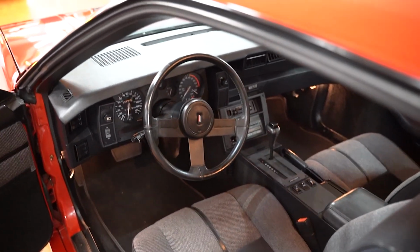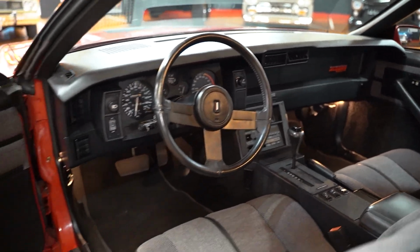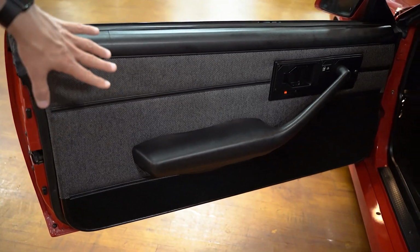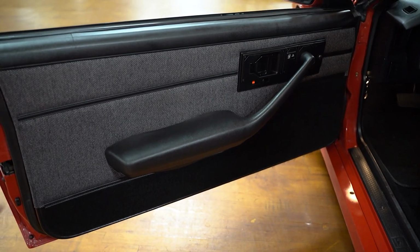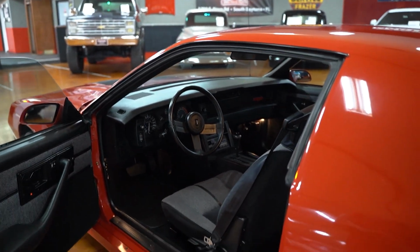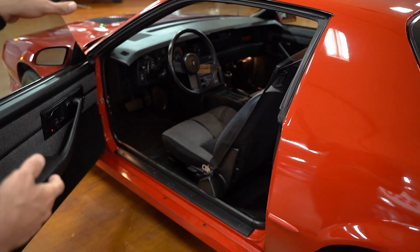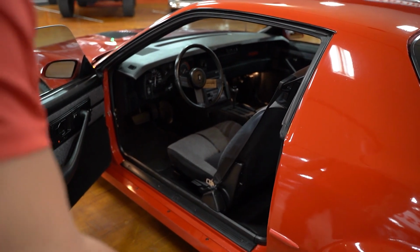This one has power windows, power door locks. We'll show you that in the test drive presentation. Little tiny crack there at the top of the driver's side door panel, but overall door panel's in great shape. It's a combination of plastic, vinyl, cloth, and then of course carpeting at the bottom there. We'll show you a little bit closer the interior there when we're doing the test drive video, but I can see the dash isn't all cracked up. The steering wheel's in nice shape. None of the cloth on the inside of the car is ripped or anything like that.